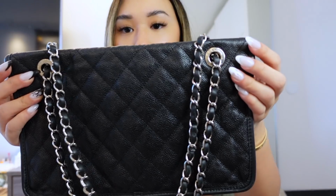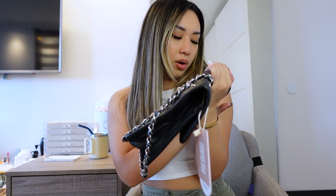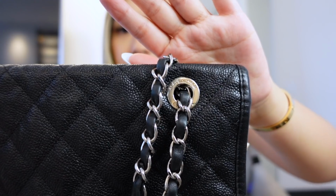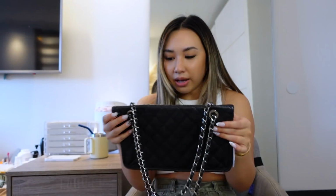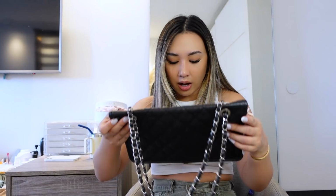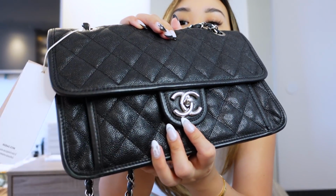But yeah, the little buckles are really cute. They say 31 Cambon, Paris. Maybe that's their store. Really cute. They do have little stickers on them, which I'm really excited to pull off. And then the CC in the front does have little nicks and stuff.